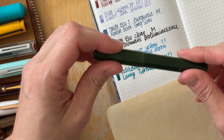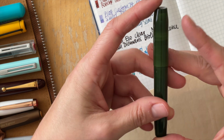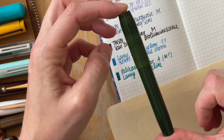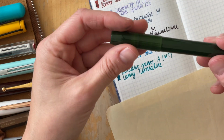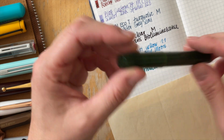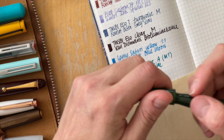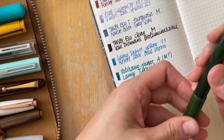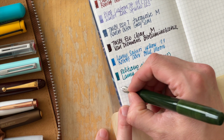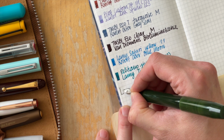This is the last pen that I have in this ink rotation. This is the Franklin-Christoph Model 45, and the color is vintage green. I say this again and again, it appeals to my minimalist heart. Just love the shape, the feel of it. I have really gotten to know this pen more since using different nibs in this, and it currently is inked.